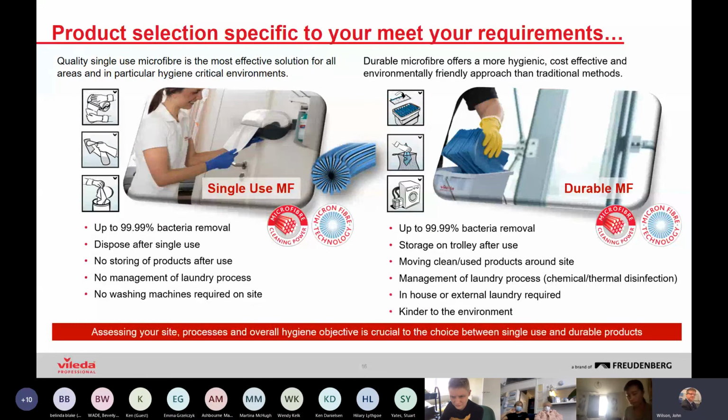Or we've got the other option, the much more environmentally friendly option of a durable microfiber, cost effective because it lasts so long. Environmentally friendly, as I said, because you're not disposing of it all the time, and it's a much more environmentally friendly approach than other traditional methods. But again, you get 99.99% bacteria removal. You can store everything on your trolley after use, so your dirty cloths and mops can be stored on the trolley and then taken away for laundry. And most care homes have laundry, so this is probably the most effective way to use microfiber because it lasts such a long time. And as I say, you've got a management of the laundry process, but most of you are doing that anyway in the homes. But as I said before, it's much kinder to the environment.